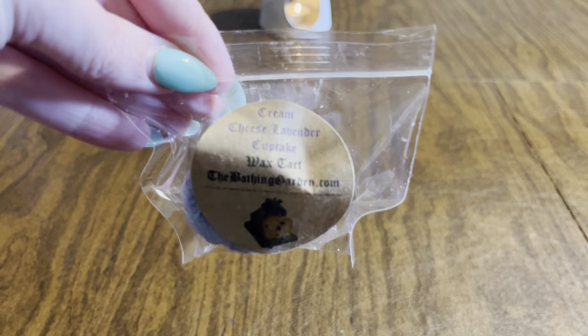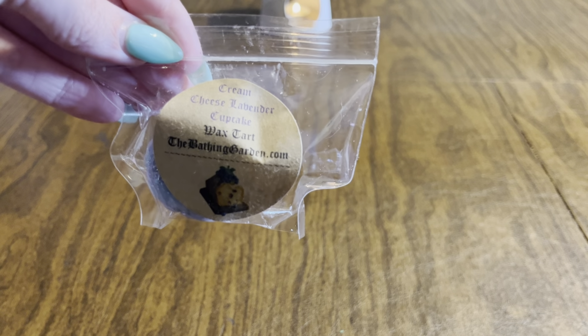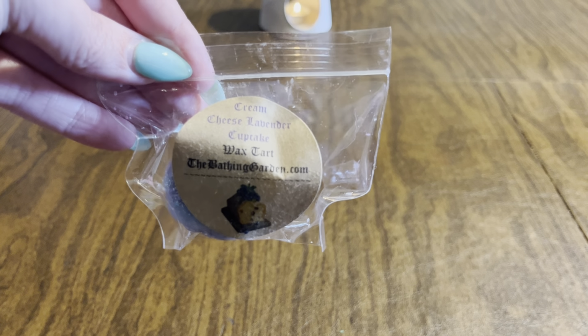Okay, so this one is cream cheese lavender cupcake. And I don't know if this is realistic or not, but in my mind, I'm like, okay, she's seen that I got those two larger clams and lavender. She must have wanted me to try this. Maybe that's just me being self-absorbed. But I would like to think that way because I think she really is the nicest person.